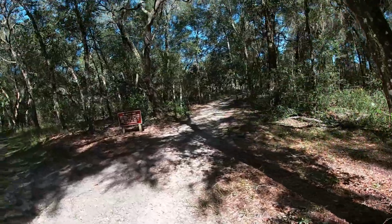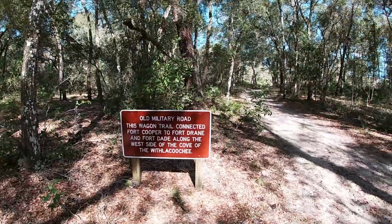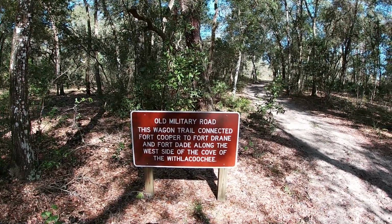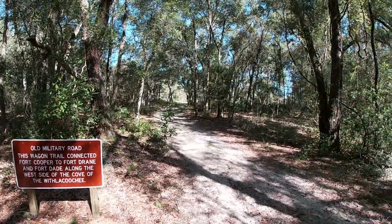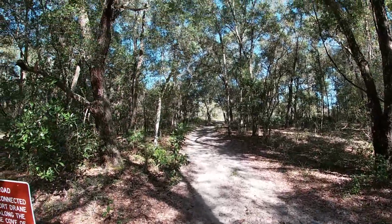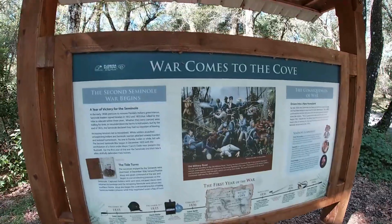And that's what I wanted to show you guys. Because if you read this sign, this is the Sandhill Loop Trail. It says this was an old military road. This wagon trail connected Fort Cooper to Fort Drane and Fort Dade along the west side of the cove of the Withlacoochee, which is the river. You wonder, just looking down here on a day like today when the park's pretty empty, how many people have walked on this trail from one fort to the next.